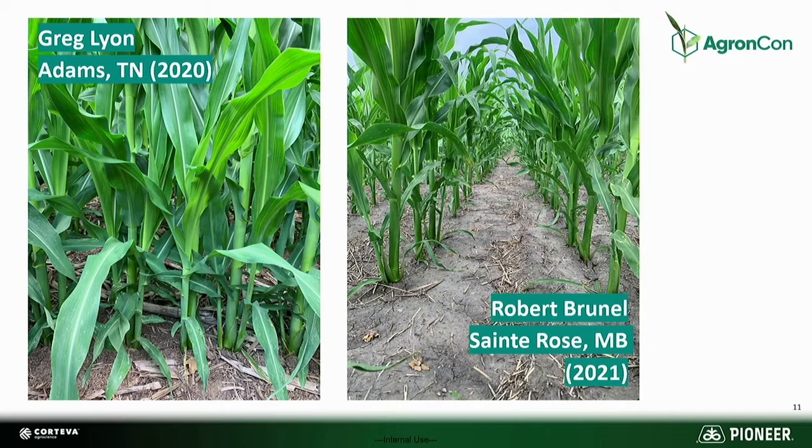And I'm sure that not all of you are from environments similar to western or central Kansas. So if you're from Illinois or some other place that's more productive, or up here in Iowa, we do see tillers in situations, even in more productive regions where plant densities are higher. So like this picture from Greg in Tennessee, he has a higher plant density here. This was taken on the edge of his field. He had some tillers that were coming on in the edge rows on his corn in this field.